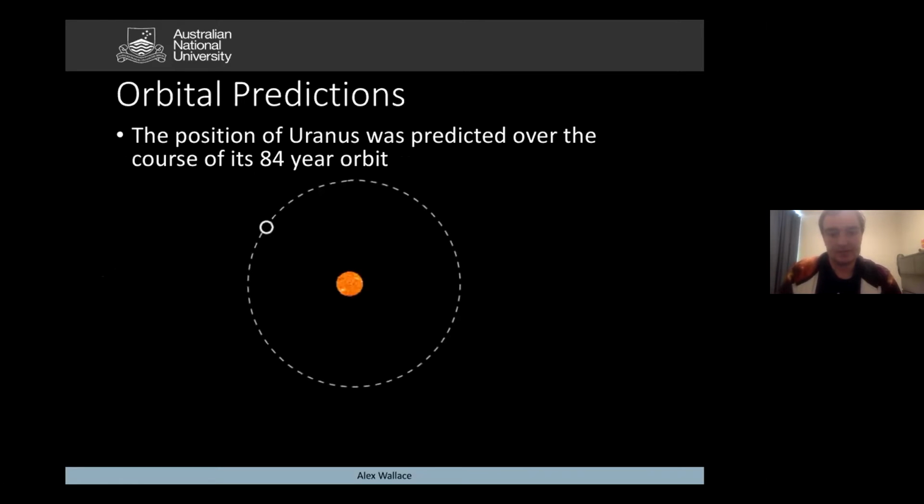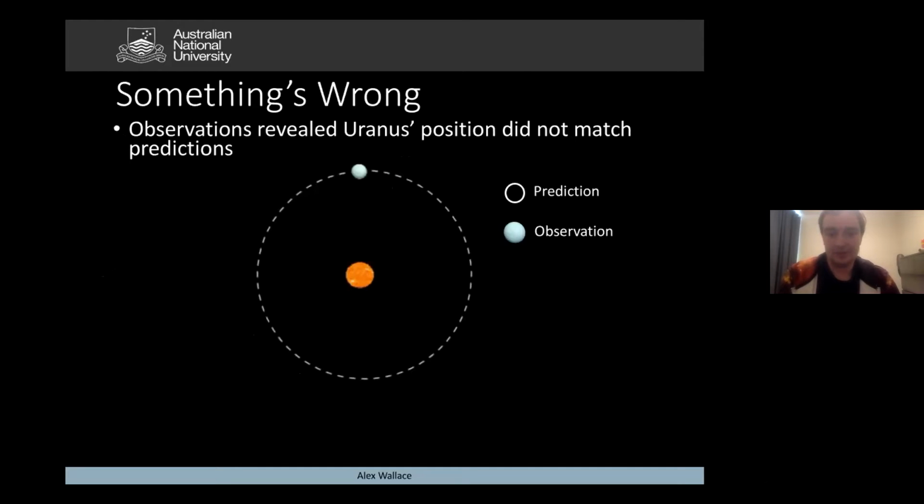So after he discovered Uranus, it was possible to predict where it was going to be. Uranus takes 84 years to orbit the sun. So I've got here a little simulation of what they thought was going to happen. It was going to be in this very simple, almost circular orbit around the sun. But then when it actually came to observing Uranus in the decades that followed, they found that its position was a bit off. It wasn't matching what they'd predicted. So I've got here a simulation of the bluey green thing where it actually was, and you can see it goes a bit in front or a bit behind where the prediction said it was.